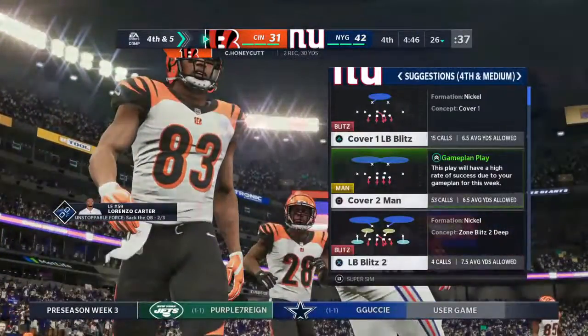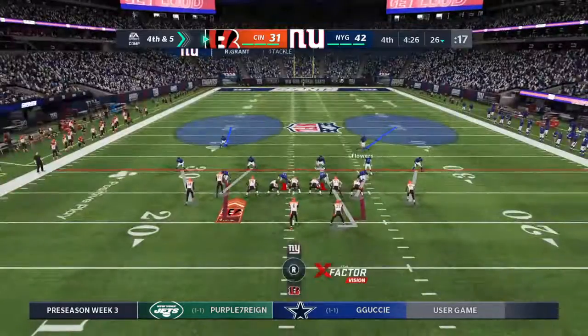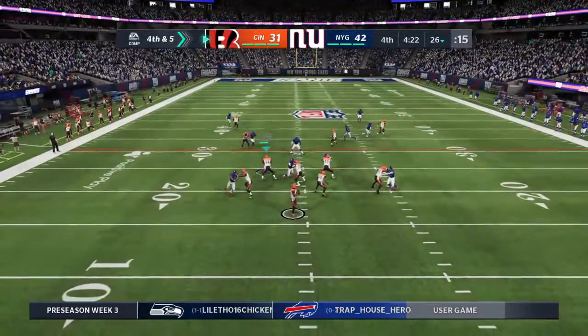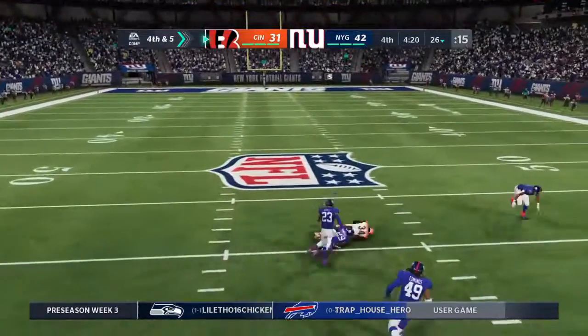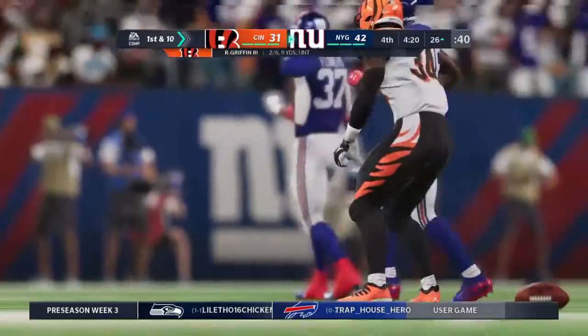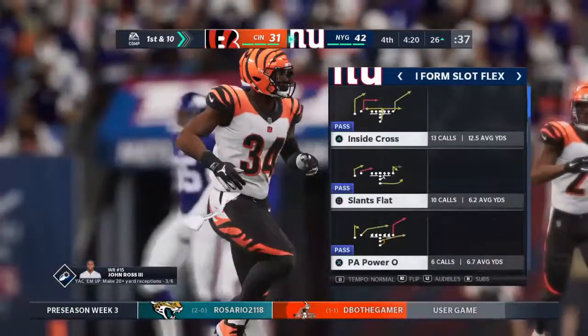They stop him for only 3 that time, and that'll bring up fourth down. All right, they're going to try and keep hope alive here on fourth down. They're going for it. From the gun, it's Griffin. And that is incomplete. The Bengals try it, but it doesn't work out.